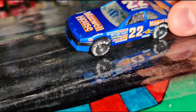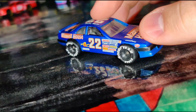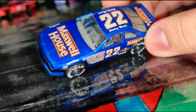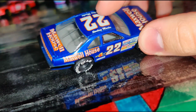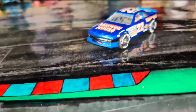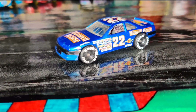Alright, so next up we have a pretty cool number 22 Maxwell House Sterling Marlin car. I did not know that he drove the 22 car at one point in time. All I know from Sterling Marlin is that he drove the 40 car for Ganassi, the Coors Light car. That's all I know. But still a very cool paint scheme. It's blue, but it's a nice glowy, reflective blue, nice and shiny with those little reflecting particles, and it has the orange to contrast. It looks pretty nice. I like it. I don't really have anything to compare it to, other than the Jeff Gordon car from the last video, because it's on the same body style. So that's all I've got to compare it to. But let's go ahead and move on to the next diecast.